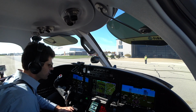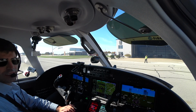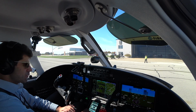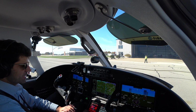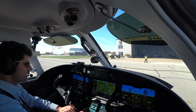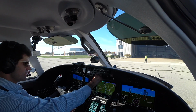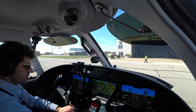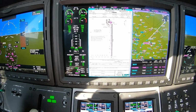Alright, so we're going to do a couple things different today. We're going to be taking off and picking up our IFR clearance up in the air. So we reviewed TFRs, any restricted airspace, anything that would be an issue for us departing VFR. It's not, so we'll make that right turn off and get on that departure. We'll initially climb up to 7,500. We'll talk to departure once we get airborne and we make our CTAF calls.